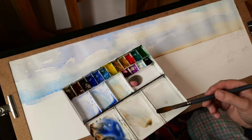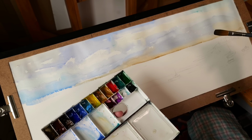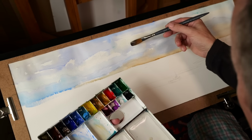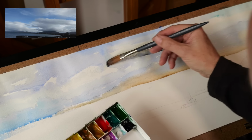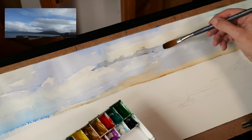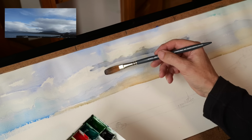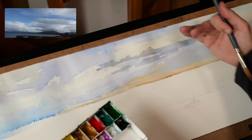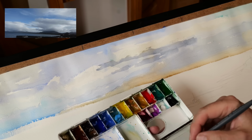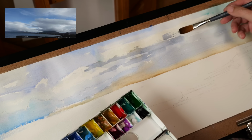Okay. Right. Always a bit concerning this stage of it. Right. Okay. So little fingers that are coming across into the scene. So trying to make it seem like they've come over the hill, which is so common in Scotland. These clouds roll over the hills constantly.